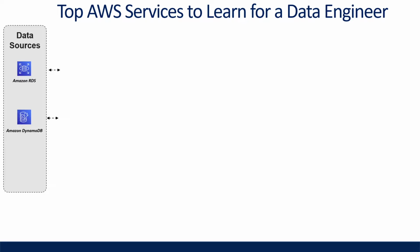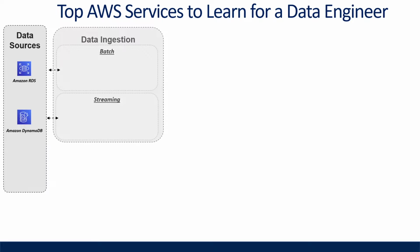So in order for us to consolidate this data into our central repository to be useful for our analytics team, our first step is we need to ingest the source data from these application databases. There are two main types of data ingestion pipelines we can build to accomplish this. One is batch ingestion and the other is streaming ingestion. Batch ingestion is leveraged when you are bringing in a lot of data at once or on a particular schedule.